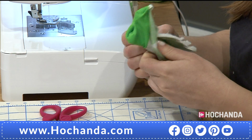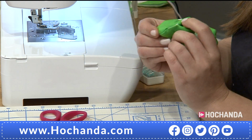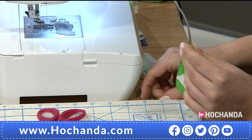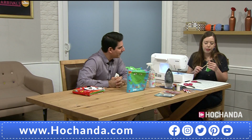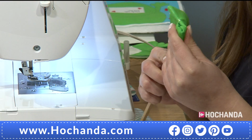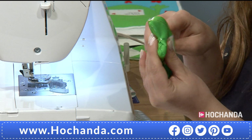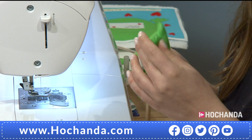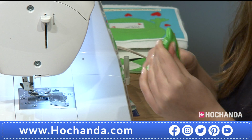Now this is where you have a tool that you need to use, and it is whatever tool you want. I have a chopstick, because when I needed to do it, it was what I could find in the kitchen cupboard. Obviously, you can get a point turner. Lots of people use knitting needles, but it's just anything with a blunt tip, but pointy enough that you're just going to be able to get into the nooks and crannies and poke your toes through.